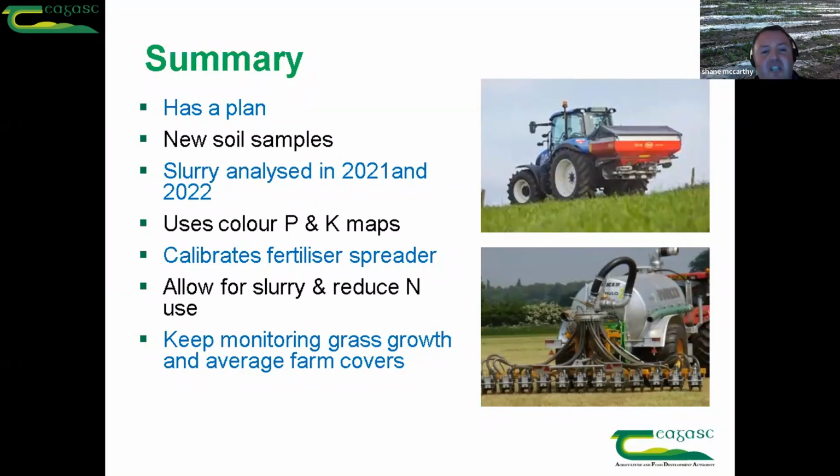And he's going to keep monitoring then his grass growth and average farm covers. So again, he's using all the tools he can to try and make the best informed decisions he can in terms of where he can save money and grow as much grass as he can. So just go back to maybe Austin's point again, it's just using the right product at the right rate and at the right place. So I'll hand you back to Richie again.